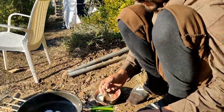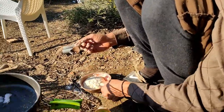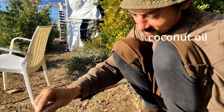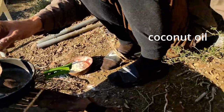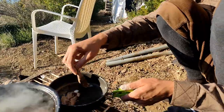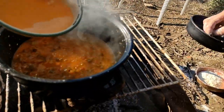What you making, Leo? I'm making kind of bread. And this oil, coconut oil, is very good for holding high temperatures. So that's for frying as well. And tasty. Yeah. Let's do it.